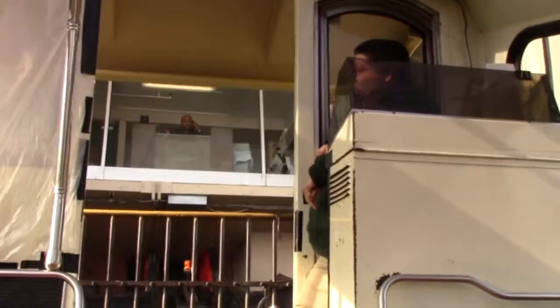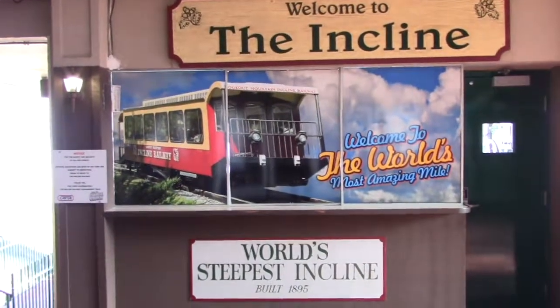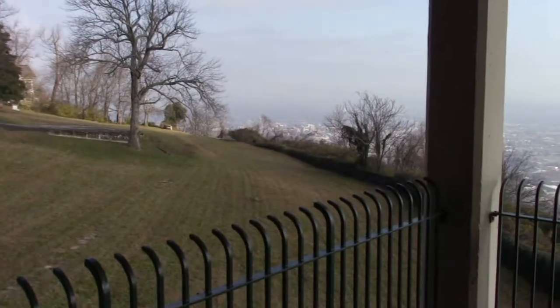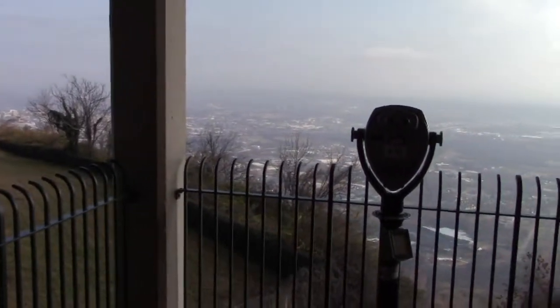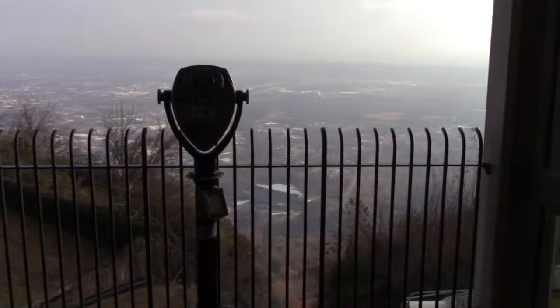Thank you. You're welcome. That was quite interesting. World's steepest incline. Definitely was. Alright, well, this is from the top of the station. I know it's hard to really see because of all the haze in the sky, but you can see how high up we are.